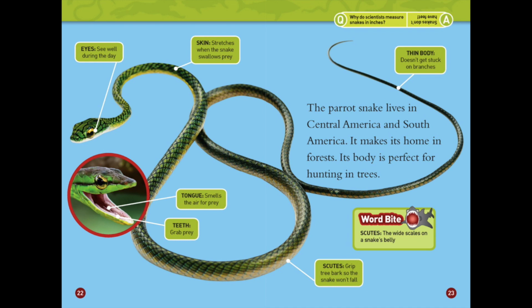The parrot snake lives in Central America and South America. It makes its home in forests. Its body is perfect for hunting in trees. Eyes. See well during the day. Skin. Stretches when the snake swallows prey. Tongue. Smells the air for prey. Teeth. Grab prey. Thin body. Doesn't get stuck on branches. Scutes. Grip tree bark so the snake won't fall. Word bite. Scutes. The wide scales on a snake's belly. Why do scientists measure snakes in inches? Snakes don't have feet.